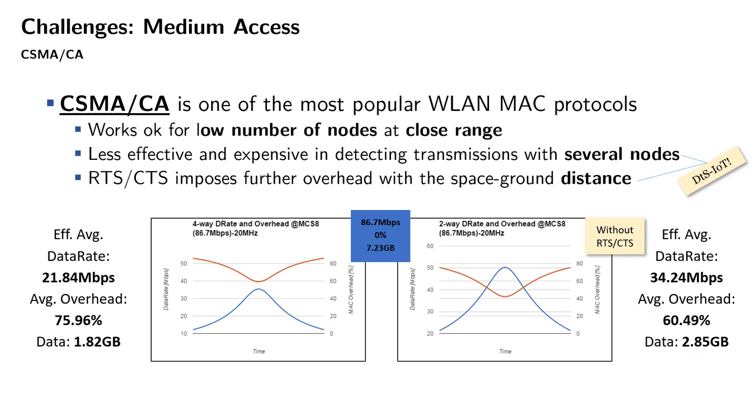And this is because of the time to transmit these packets and get the acknowledgement from the other side at a propagation range in the order of hundreds of kilometers, such as in ground to space communications. So the overhead of using carrier sense multiple access for back and forth communication, such as the one used on Wi-Fi, incurs severe overhead and basically renders this type of solution not feasible for DTS IoT.